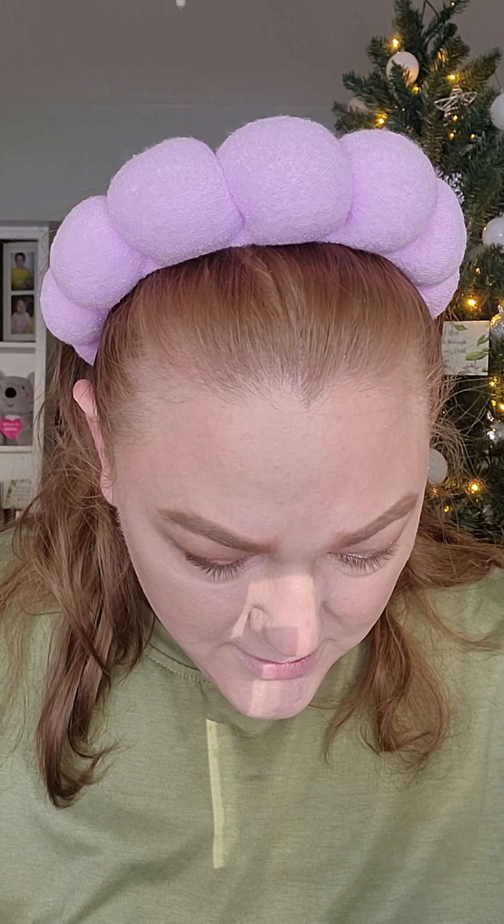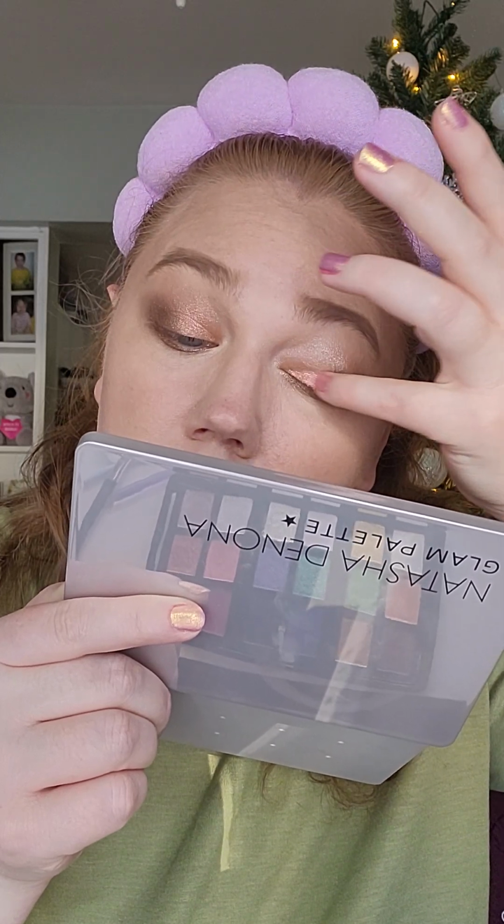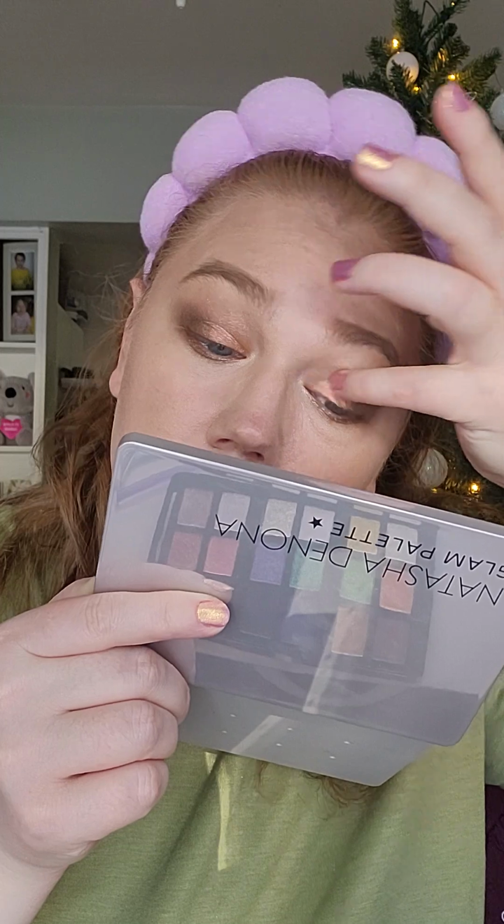Now the question is, what shade did I use? I think it was this one right here, right? Yeah, I think it was that one. These just feel so cool. I probably will end up using this palette a lot all through the year.